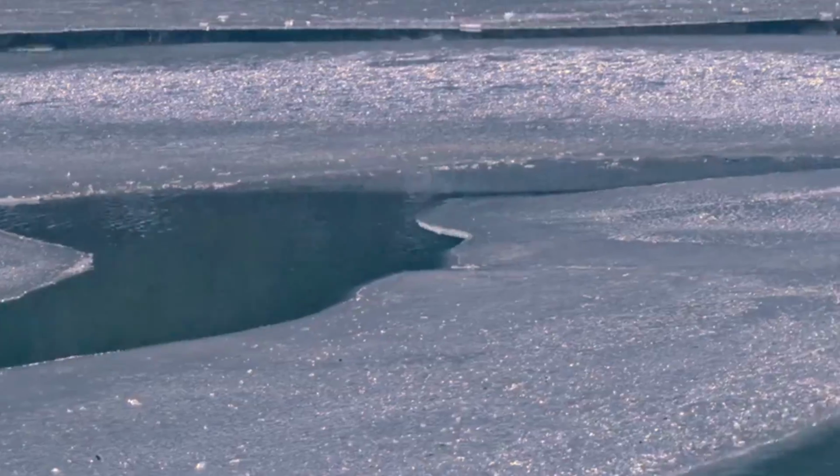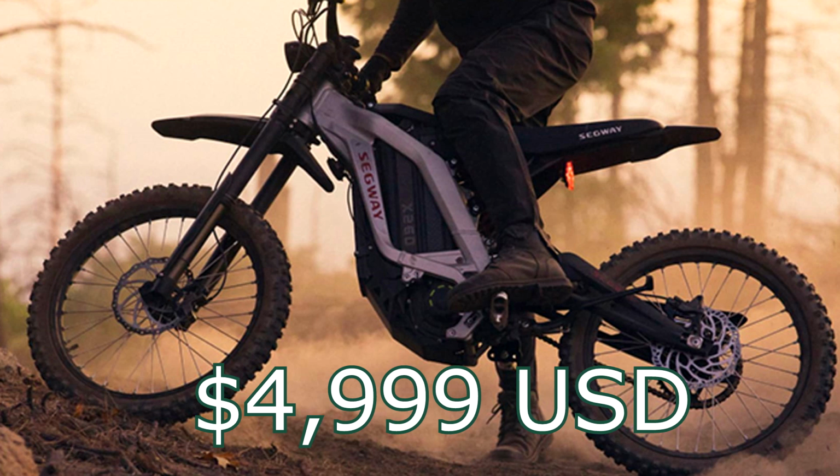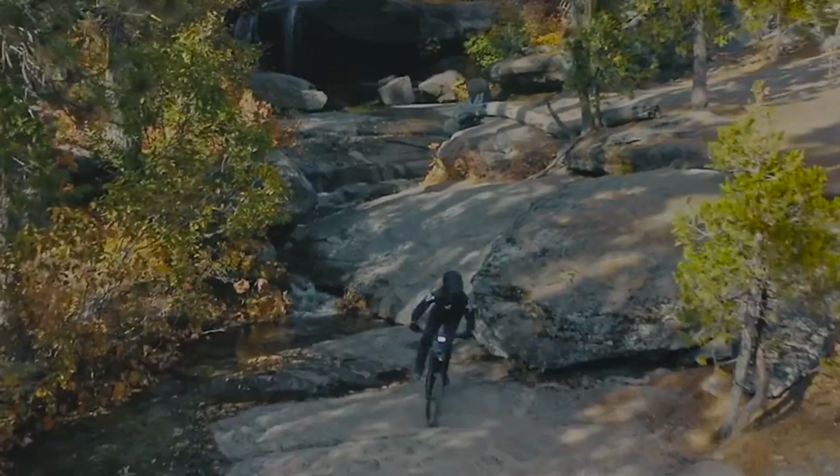Alright guys, last but not least, we're going to be discussing the two different prices between the Segway and the Sur-ron. Which one do you get more value out of, and what can you get most bang for your buck for? Alright guys, starting out with the Segway, we're going to come in at $4,999, or if you just want to round up to $5,000 with that extra buck.